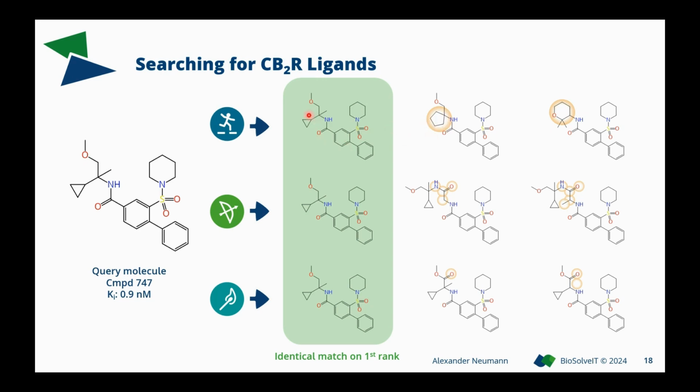So basically, we can now expand the cyclopropane into the spiral system with a cyclopentane here. Or we can also get something a little bit more merged. So now we have this ether group and we push it into a ring system. To cover also the results here, those are among the top 10 or 20 ranks.